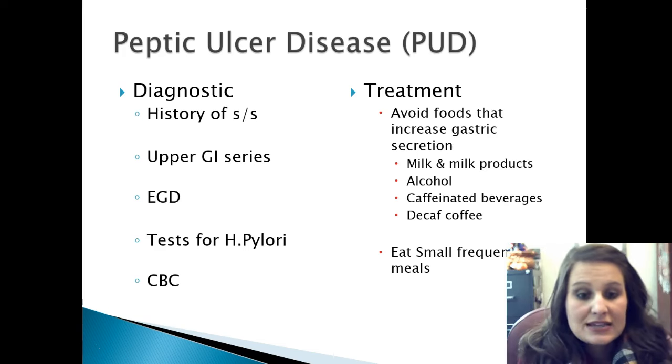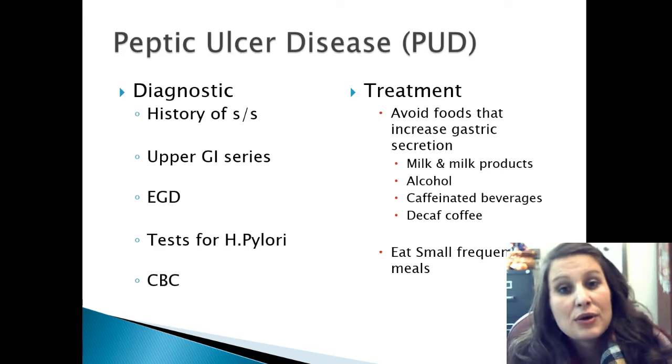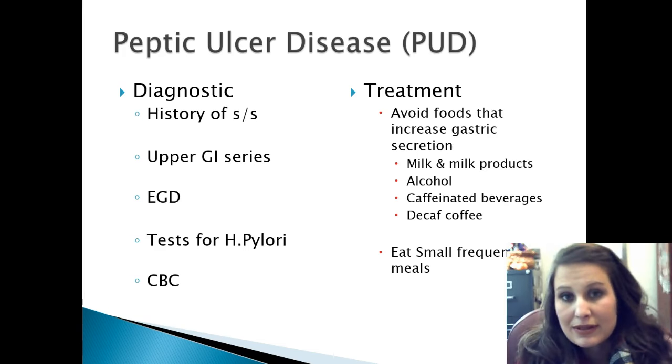We'll run some tests for H. pylori and see if that's the cause of it. Of course, with H. pylori, we're going to treat them with some antibiotics. We'll do a CBC as well. We'll look at their red blood cell counts and see if they're anemic at all.